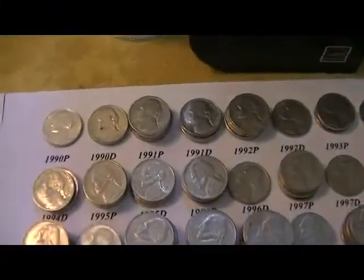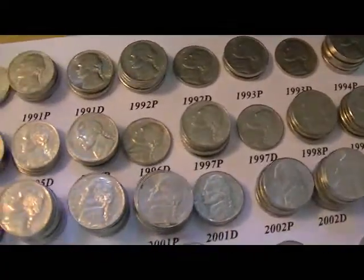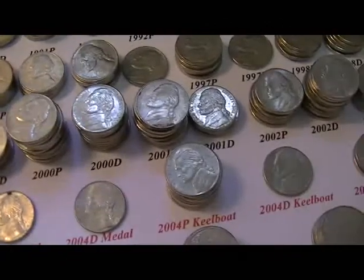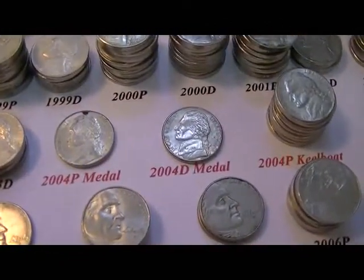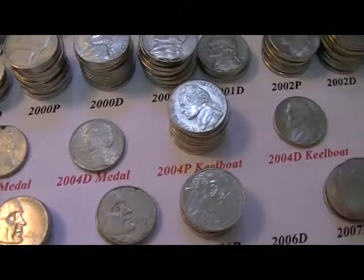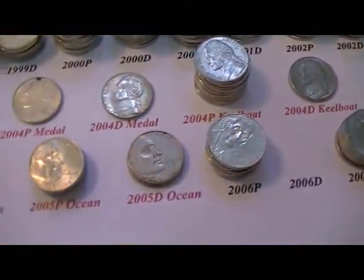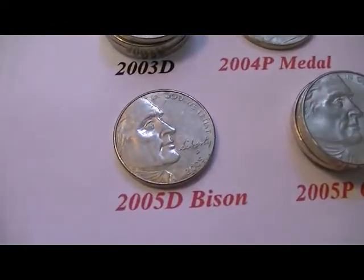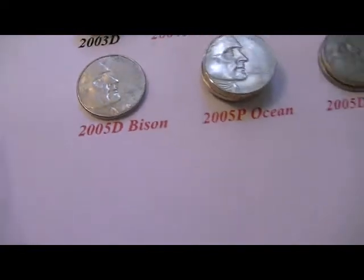If we come over here, you can see I've got pretty much everything from the 90s into the 2000s. And let's see, I got some of the 2004 and 2005 commemoratives. The only one that I was waiting for was this 2005D Bison. I actually found that in the last roll. Isn't that always the way?